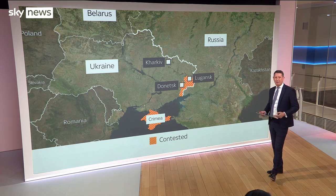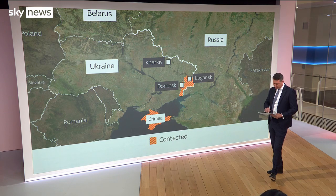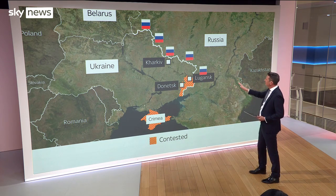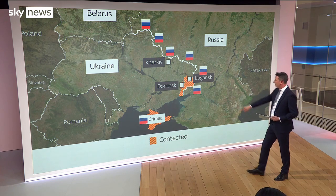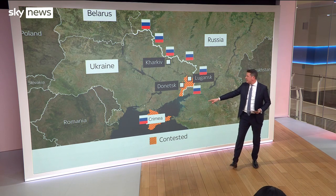Let's just have a recap of what we know through open source intelligence and satellite imagery about the Russian buildup on the Ukrainian border that Deborah was talking about. So in terms of the Russian border itself, there are a number of units that have moved much closer to it and are now starting to surround it. Of course, there's a number in Crimea as well, which Russia annexed back in 2014, you remember.